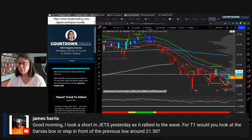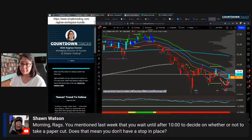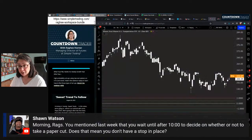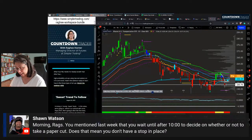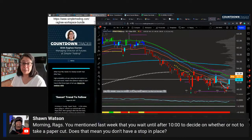Again, nobody knows. We can only say the path that is most probable in a double red is down. And then what are the obstacles along that path? That's really what we always want to take a look at. What are those obstacles along the path that we should recognize and respect, and how are those obstacles going to change our trade or risk management? Okay, but nice short. Interestingly enough, within the IYT, which is not as nice a downtrend as that Jets, we've got Dow and Love also doing something pretty similar. So good stuff. Hey there, Sean.